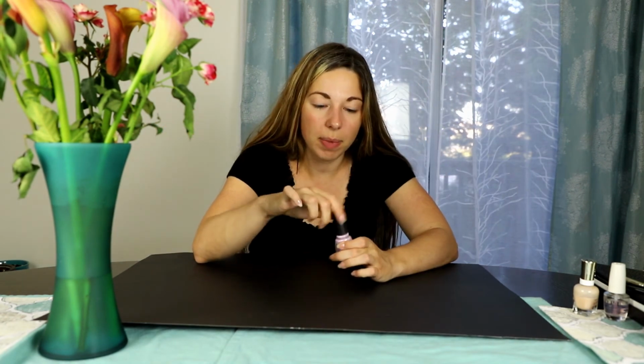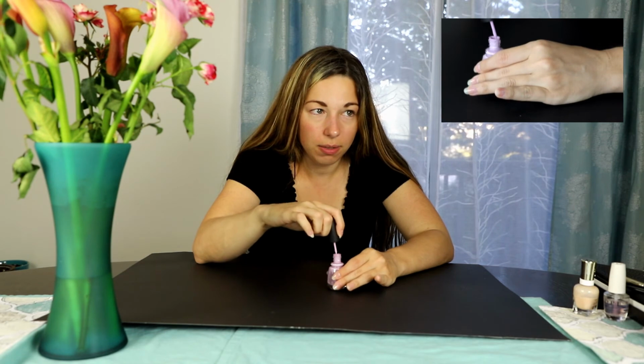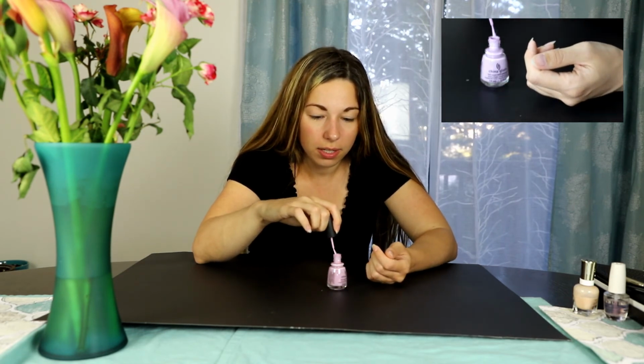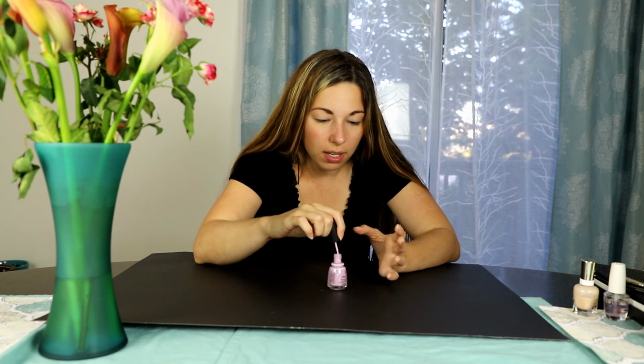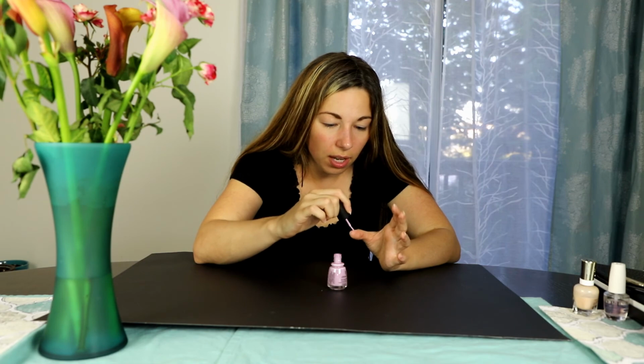Do you do the nail dance? I do the nail dance. I think that's good. I'm gonna paint it now. Oh, don't forget to shake it first. Okay, when you are painting, you do want not too much of the nail color. You want thin coats. It will dry faster. And then when you do the second coat, it'll be easier for you.